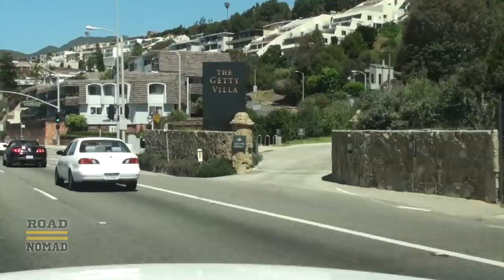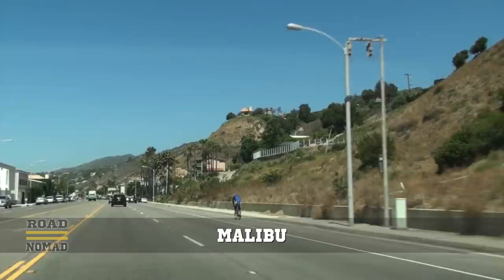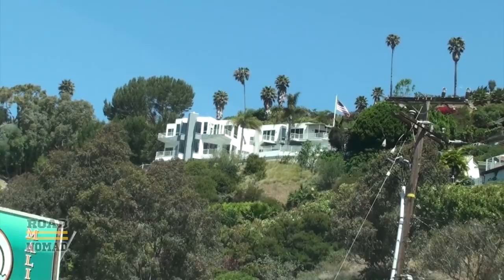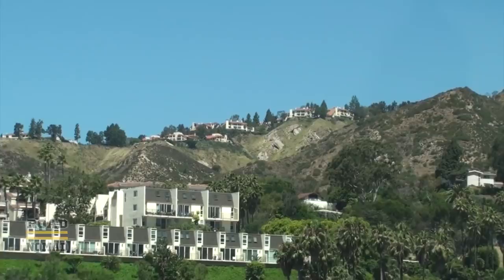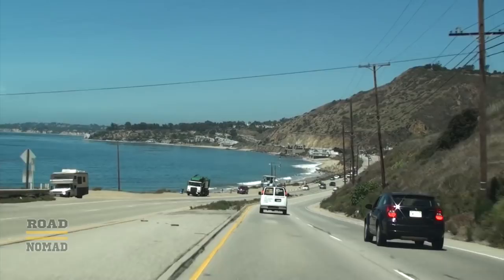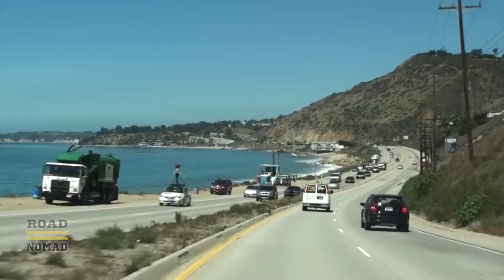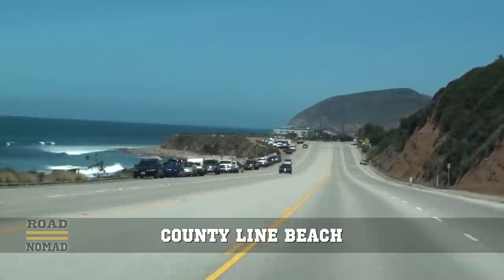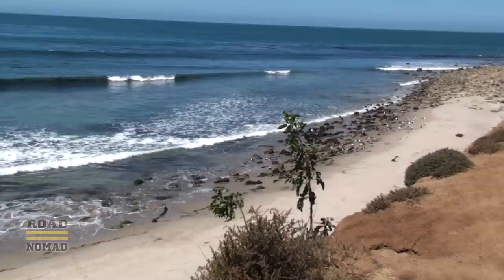We are cruising along Malibu with its lavish hilltop mansions. Here we have a fortuitous encounter with the Google Street View car. Check it out. Towards the north end of Malibu, we approach County Line Beach, a very popular spot for surfing. Let's check out the surfers doing their thing.